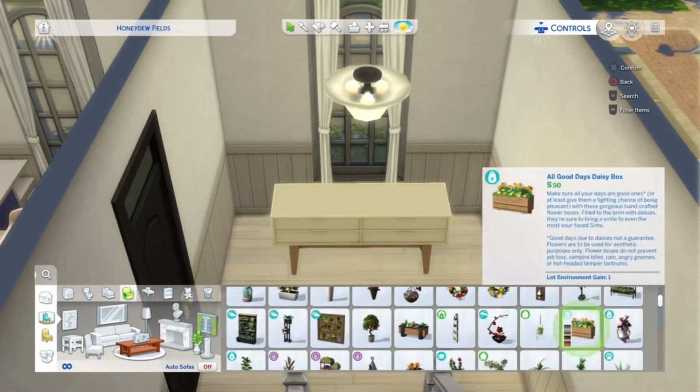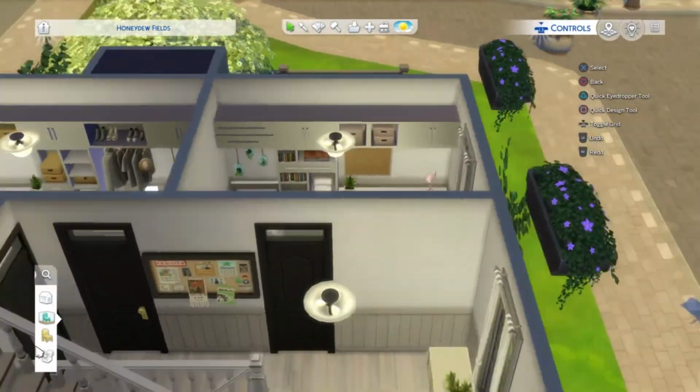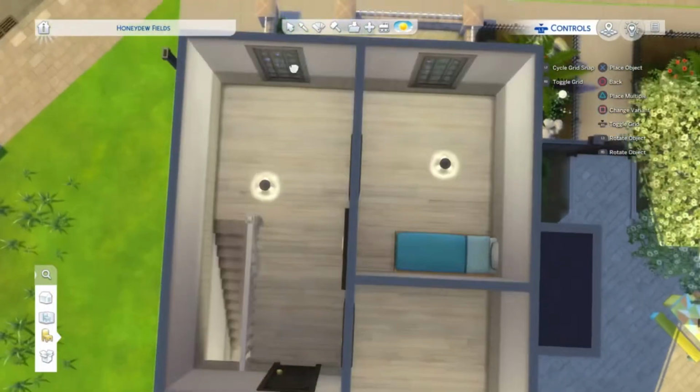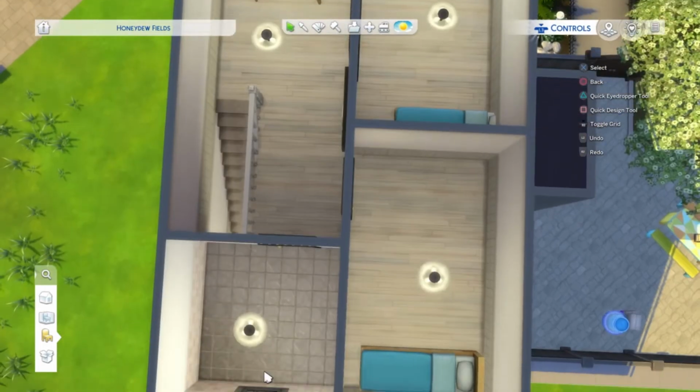I always make sure I try to playtest my builds. Sometimes I forget, sometimes I don't have a sim available, and especially for builds like this where it's not a residential, I had to make it a residential to add the sim. Well, I actually made it generic, and then added the sim and playtested it. But I do playtest my builds just to make sure they work.